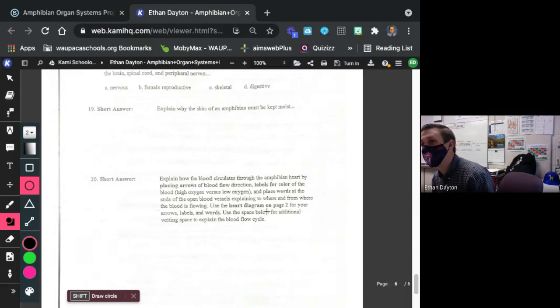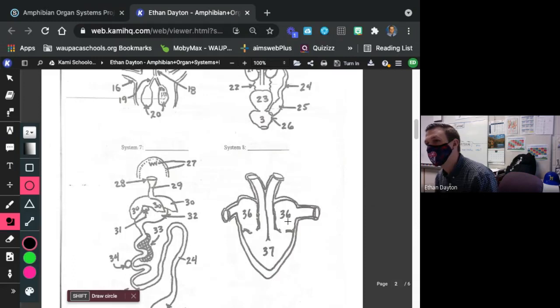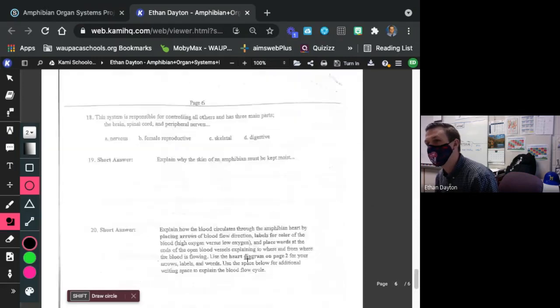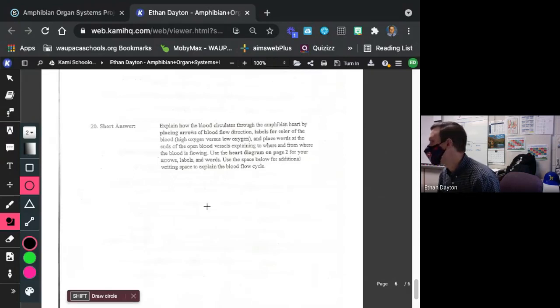Use the heart diagram on page 2. The heart is already given to you. If you redraw that, replicate it, plus you already drew it once, and then show me the blood flow using words, you're good. It also says use the space below for additional writing space to explain how it works. If you feel your drawing isn't sufficient, you can do that.